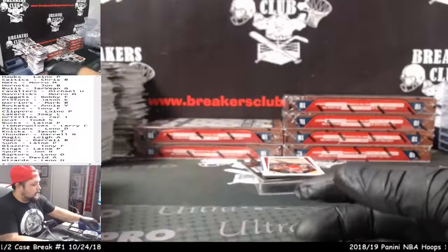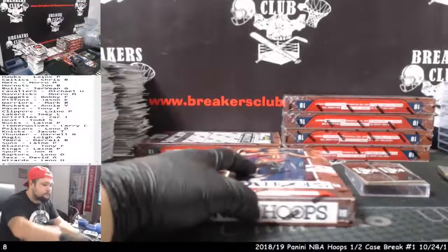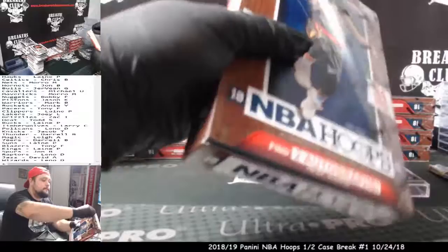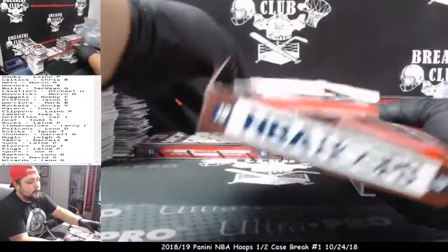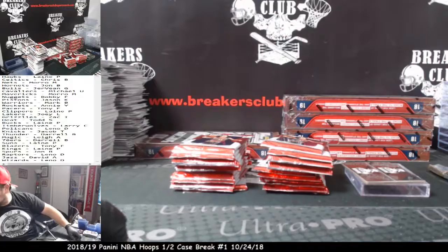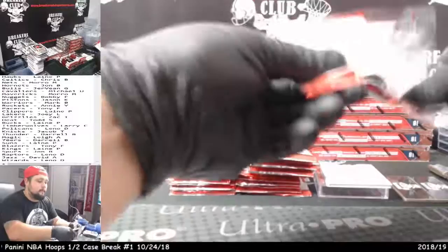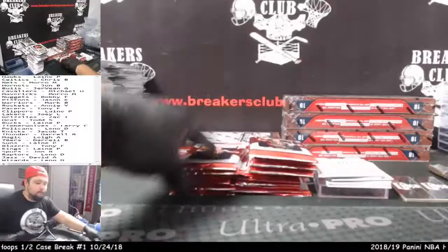I hate breaking this stuff, man. You know it. There's so much. So many cards. Oh, it keeps you busy. That's for damn sure. There's nothing like breaking a nice case of Impeccable, Immaculate, Flawless. Nothing like it. But you can always pull some nice stuff out of this. Can't sleep on it. Gives me a forearm exercise and a shoulder exercise.